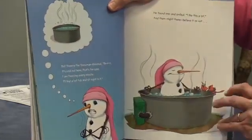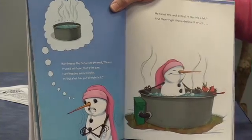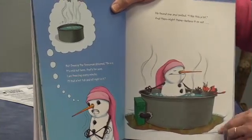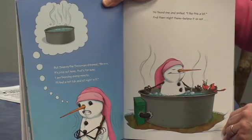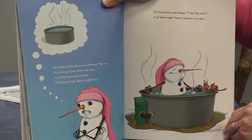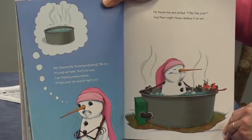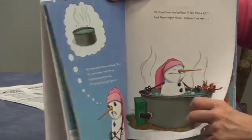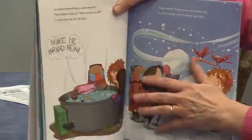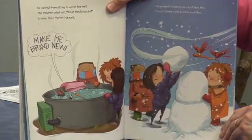But Sneezy the snowman shivered. Brr, it's cold out here. That's for sure. I am freezing every minute. I'll find a hot tub and sit right in it. He found one and he smiled. I like this a lot. And then, right there, believe it or not, what happened? He melted from sitting in water too hot.